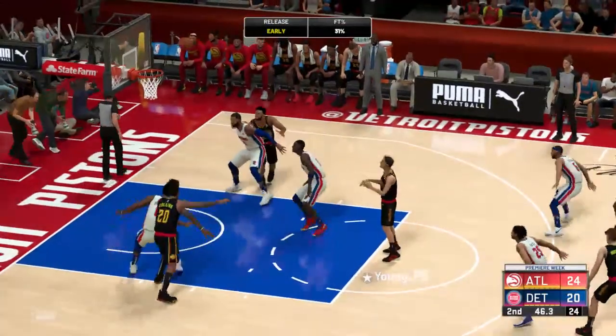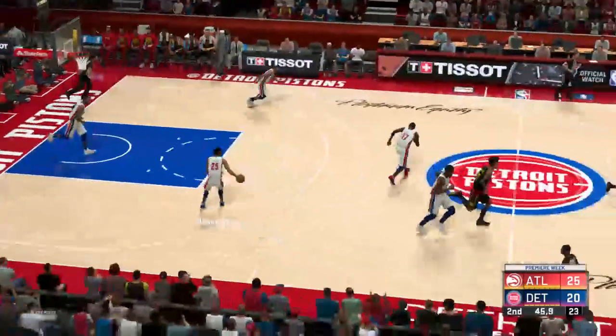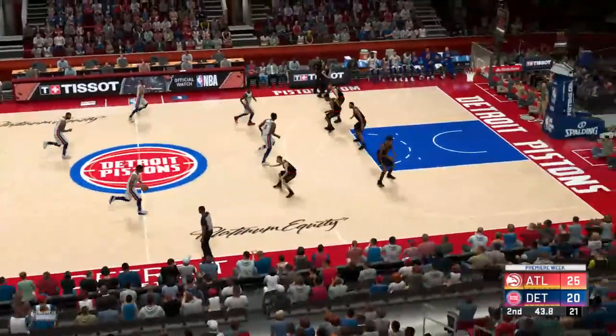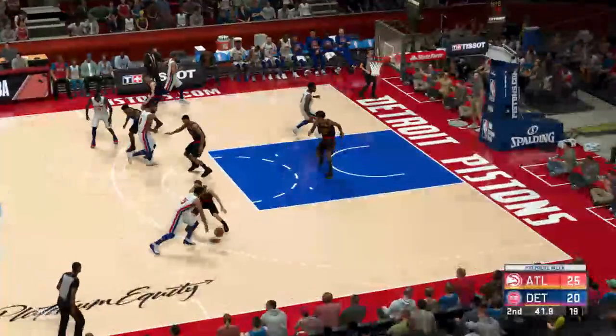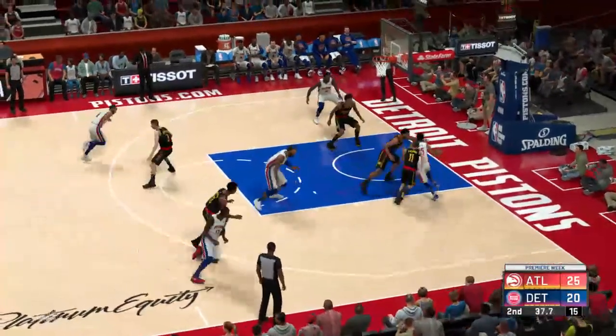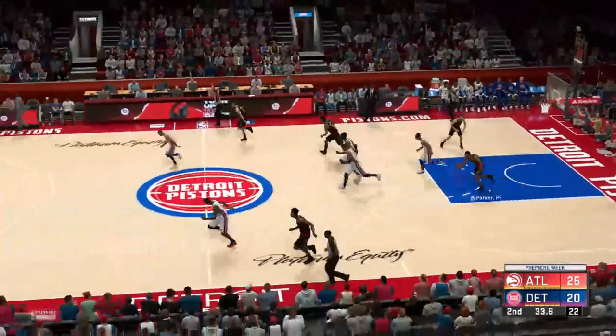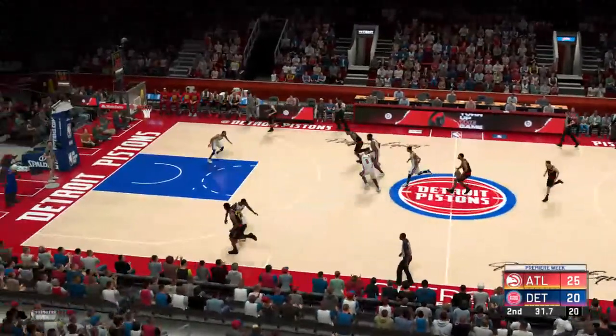For the Pistons, Morris is checked in for Maker. Tony Snell comes in for Luke Kennard. And it's Brown in for Langston Galloway. And then for Atlanta, John Collins, he's checked in for Jones. Hunter comes in for Evan Turner. And Kevin Huerter subbed in for Reddish. Some very aggressive defense to prevent the easy lay-in.